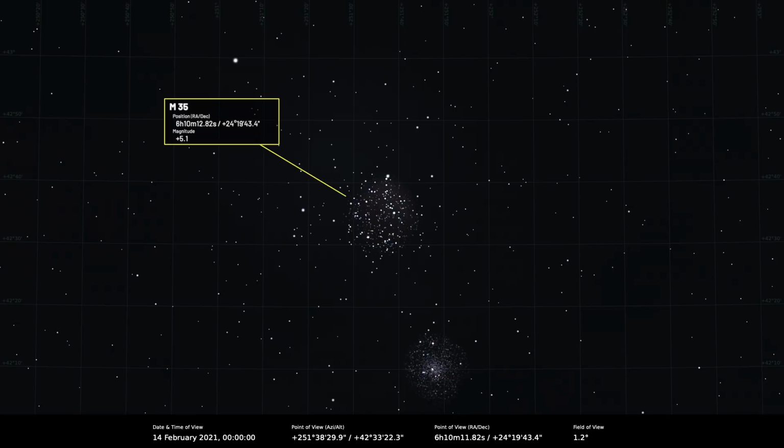Yeah, it's one of these clusters that I think often gets overlooked because the winter skies contain so many obvious deep sky objects. This is one of those that, if it was in the summer skies or in a more prominent position, would probably be much more talked about. I think it's one of my favourite of all the open clusters.